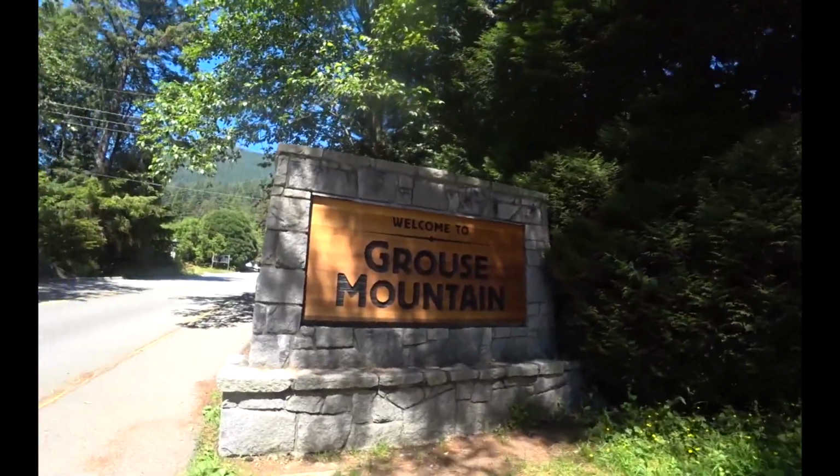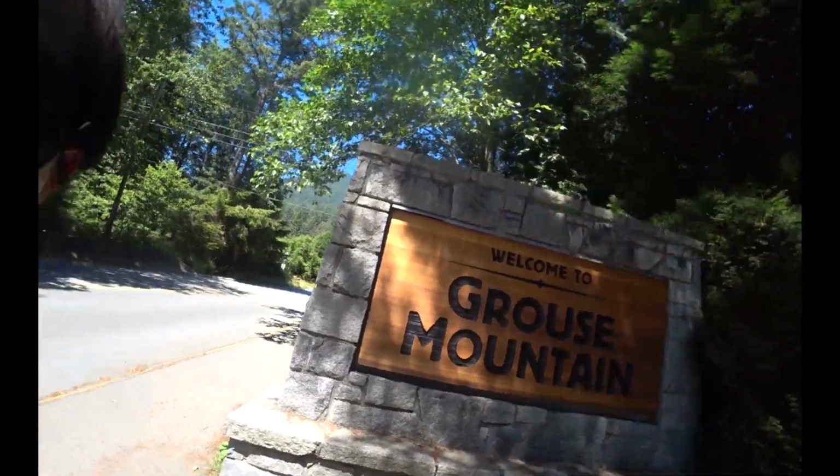So I just parked, walking up Grouse. Got a big sign here in wood, Grouse Mountain. So it's a straight shot to get here. You just turn off on Capilano Road and you're pretty much driving up for a couple of kilometers. We're pretty steep right now, but check out the sign. Grouse Mountain.